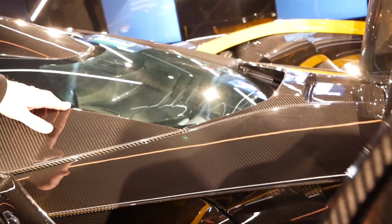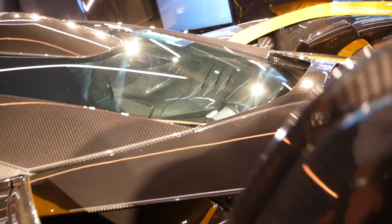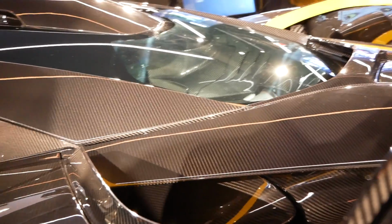It's absolutely super. Now the interesting thing here is, unlike the 720S, you have the full engine on display, which I think is much nicer. Personally, I rather like that. Nobody here to ask, really, is it?